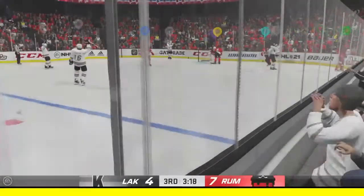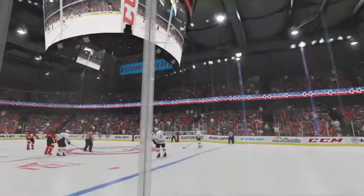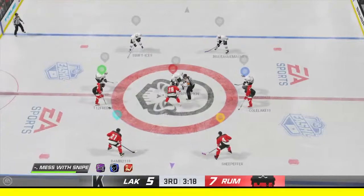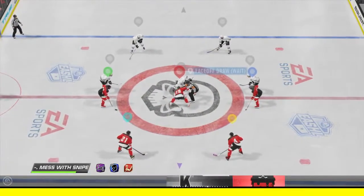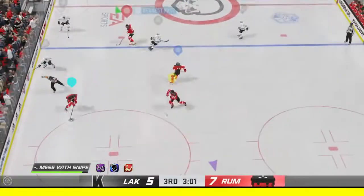He scores! That's three on the night! It doesn't matter where it is either. The hat trick is always an unbelievable feeling. They're so hard to come by. New York's been the better team offensively tonight. A lot of scoring chances, and they lead it late in this third period.